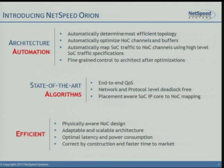Now, as a result of these state-of-the-art algorithms and efficient architecture automation, we believe that our solution will give you the most optimal design. It will be highly efficient, and because it is physically aware, it will also give you optimal latency and optimal bandwidth. And as a result of all these advantages, you can get a massive time-to-market advantage by using our solution.